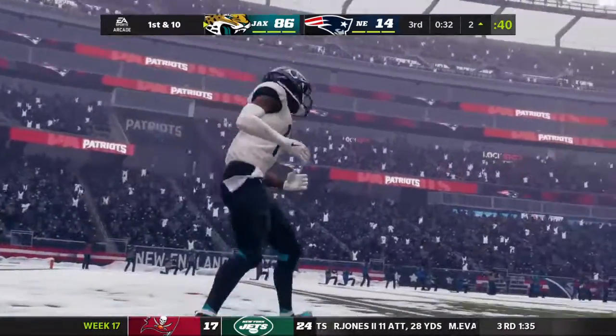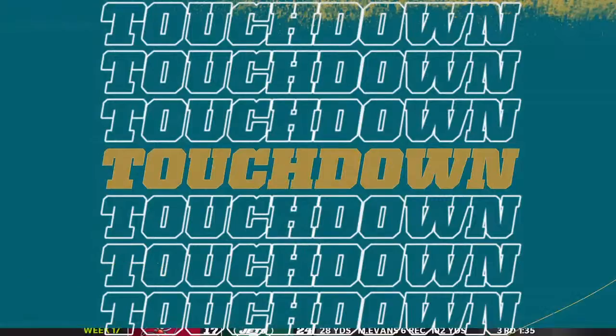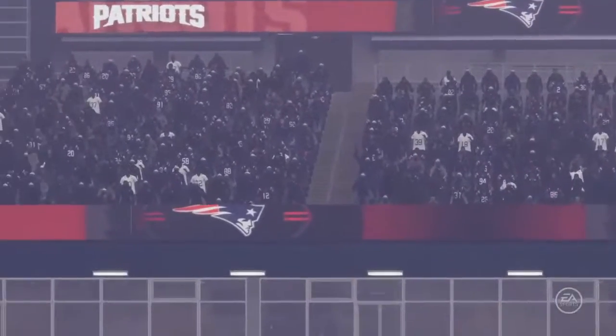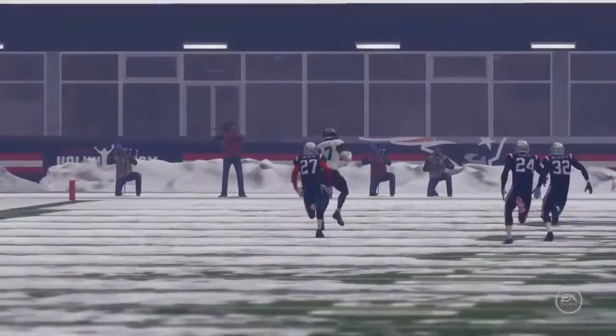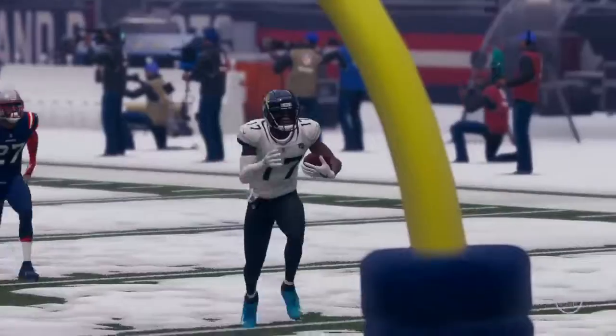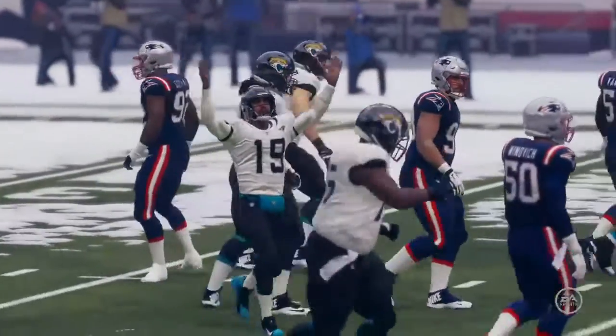And let's count them up now. 1, 2, 3, 4 touchdown receptions for him in this game, and just one shy of the NFL record. What a great performance. Going up and catching the football, creating space, and finding the end zone. That's what it's all about.